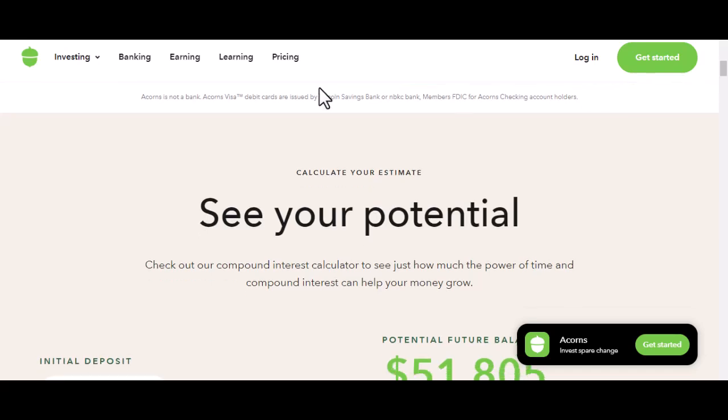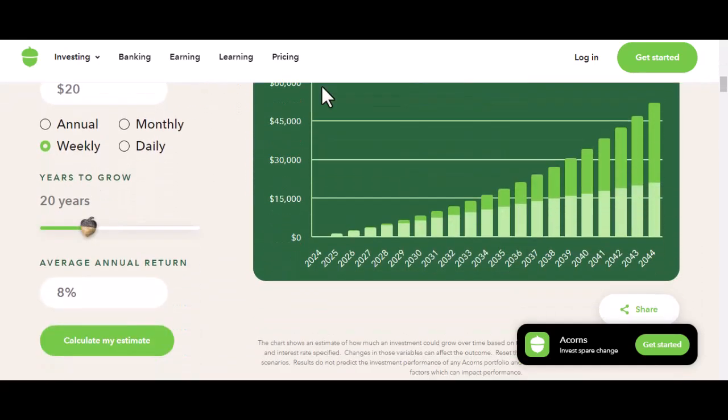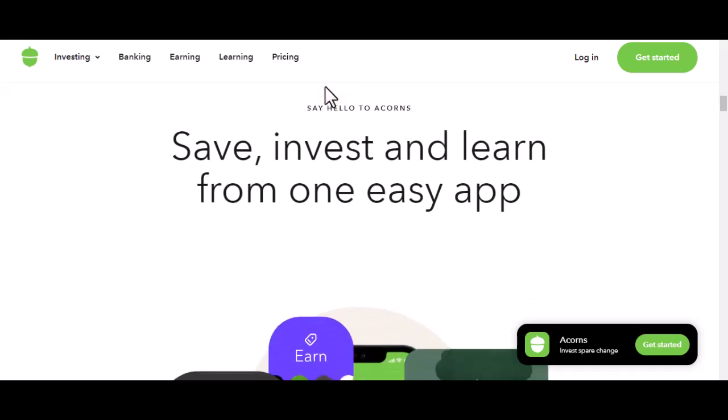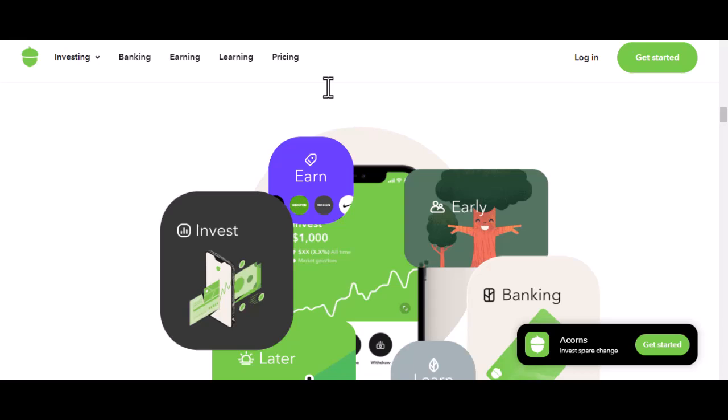First off, what exactly is verification? In simple terms, it's Acorns' way of making sure you're actually you. It's like showing your ID at a bar. They want to be certain you're old enough to enjoy the good stuff. In this case, the good stuff is your money. So, it's a necessary evil, but it can be frustrating.